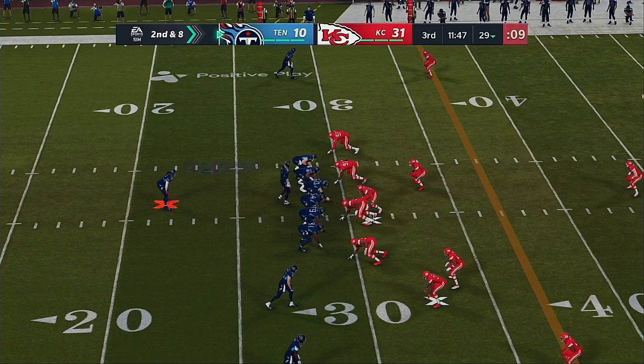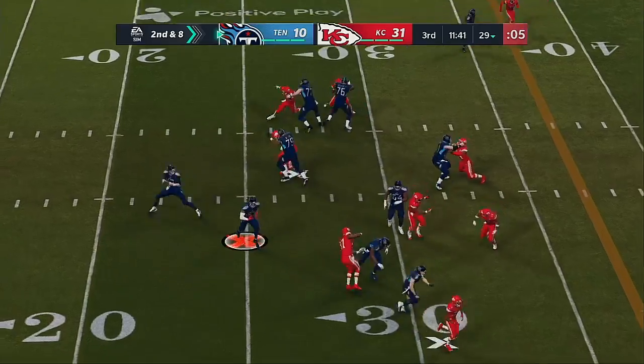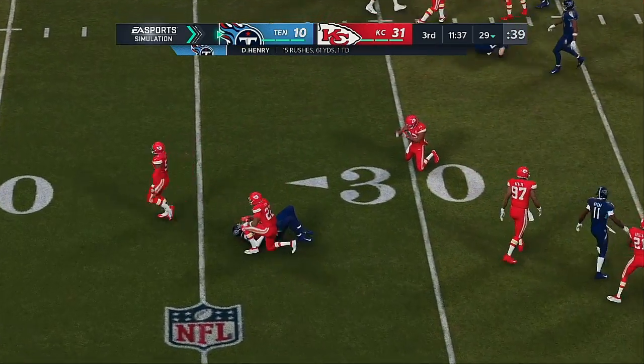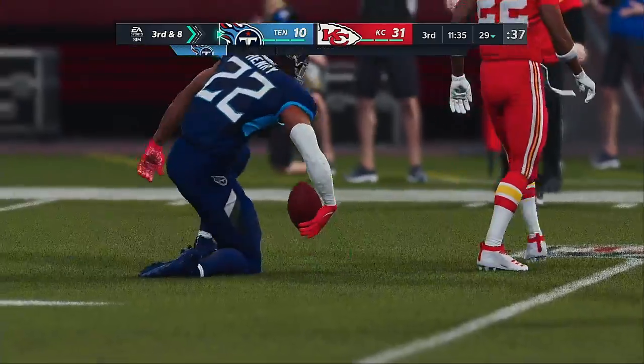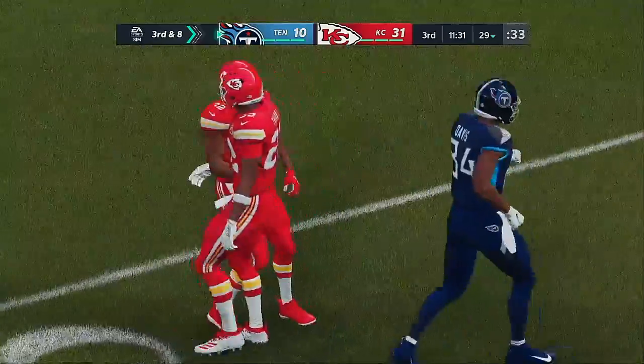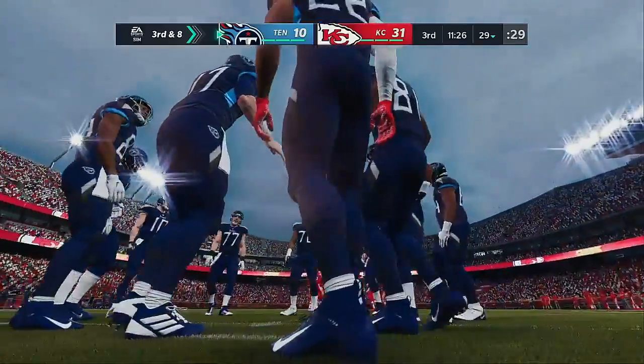The last run good for two. Here's second and eight. Again, it's Henry. And he'll do a nice job here just to fight his way back to the line of scrimmage. Right, two runs in a row, but only 2 yards to show for it. They've called his number a lot this afternoon. You wonder how much tread is left on those tires.